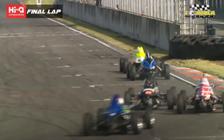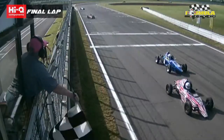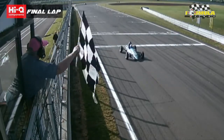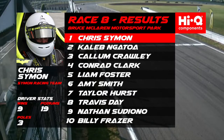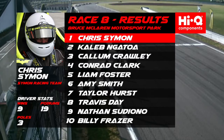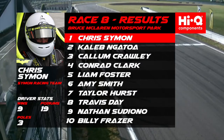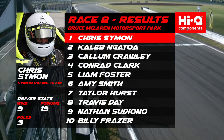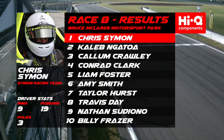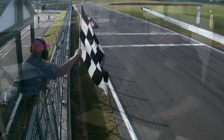Ngātaua's held on for second, but Chris Simon, he loves this track and he gets another win in the Formula Firsts. Hendicott Smith comes home for third place. So great racing, plenty of lead changes. This is what the class is all about, learning racecraft, positioning yourself to be in the right place at the right time to get that right feeling of taking the checkered flag. So Chris Simon once again proves that the Bruce McLaren Motorsport Park is one of his favourite places to race.